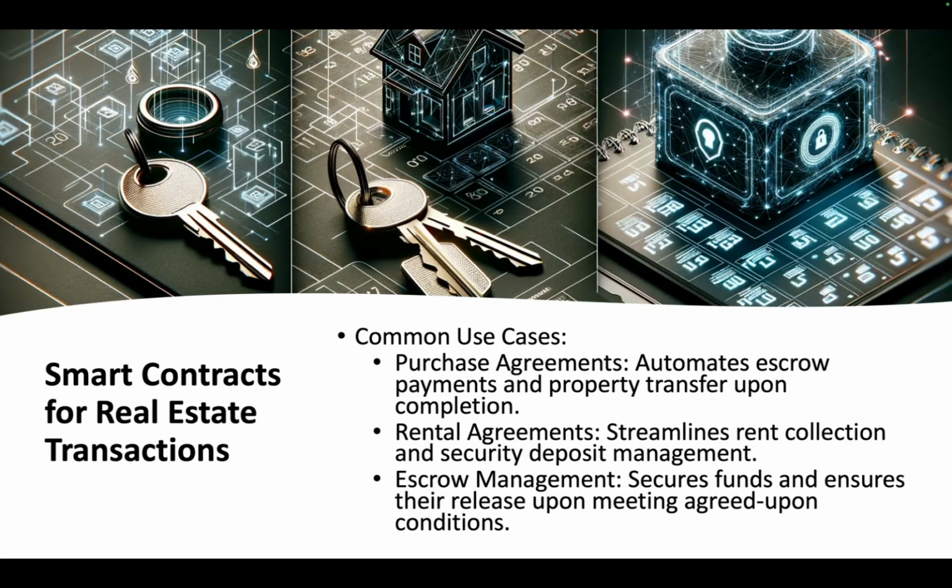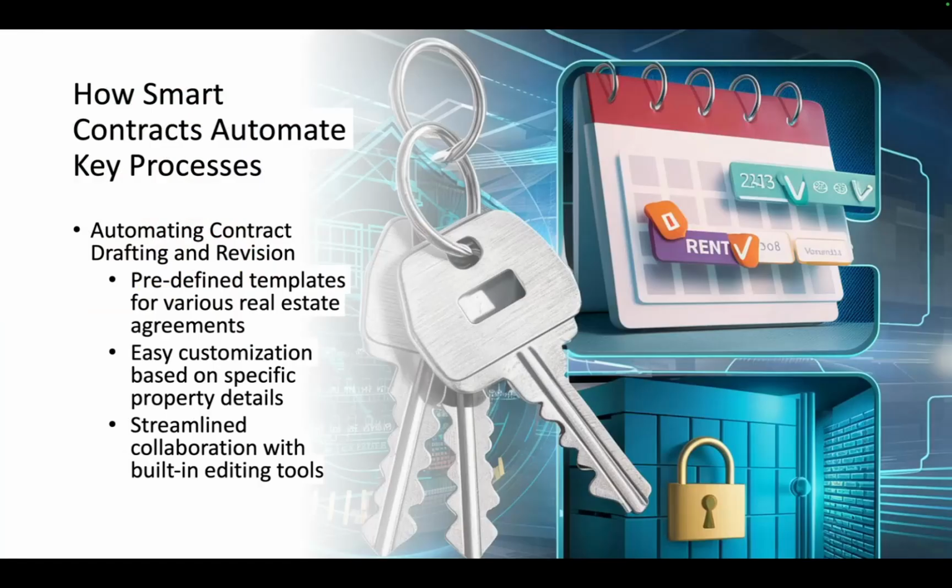You can apply the same to rental agreements as well. So this streamlines the rent collection and security deposit management. Then the final one is escrow management. So the blockchain will secure the funds and would execute the release of funds upon the conditions upon which the escrow was determined are met.